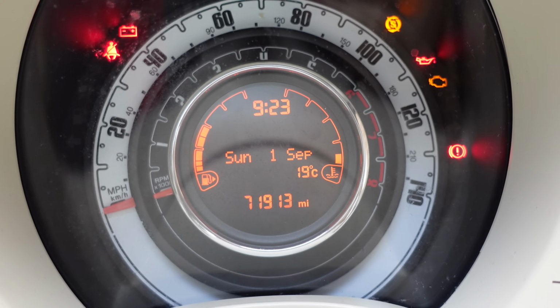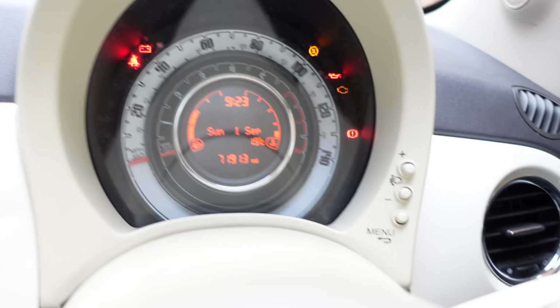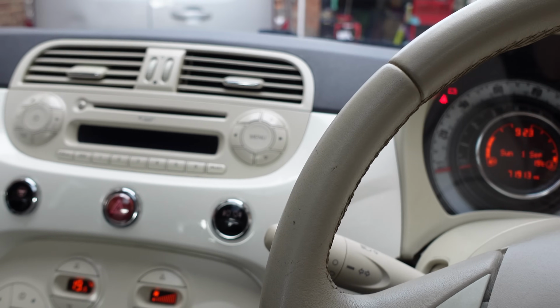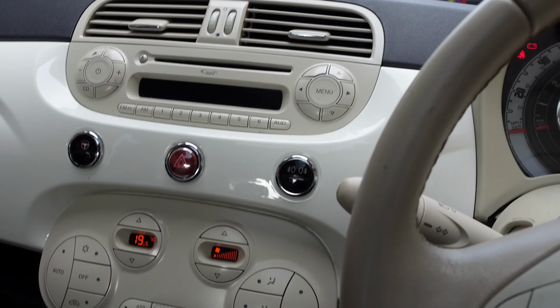Which is nice. Now that's what I don't understand. If someone is going to trade their car in at BCA, why would you fill it with petrol? Don't understand. Really don't understand. It makes you think, is there something wrong with this car that they've got rid of it quickly? Well, there doesn't appear to be.